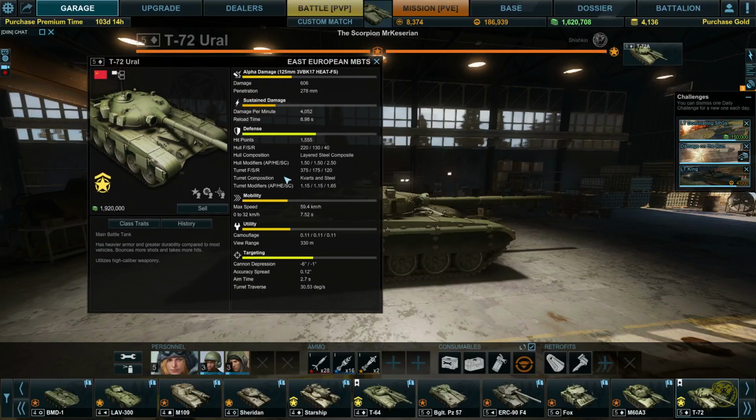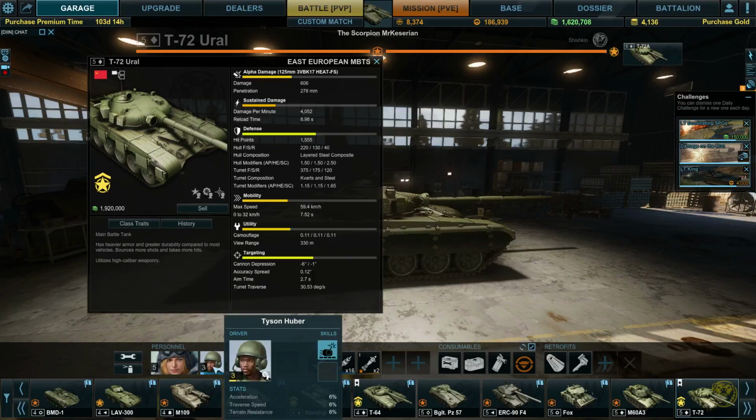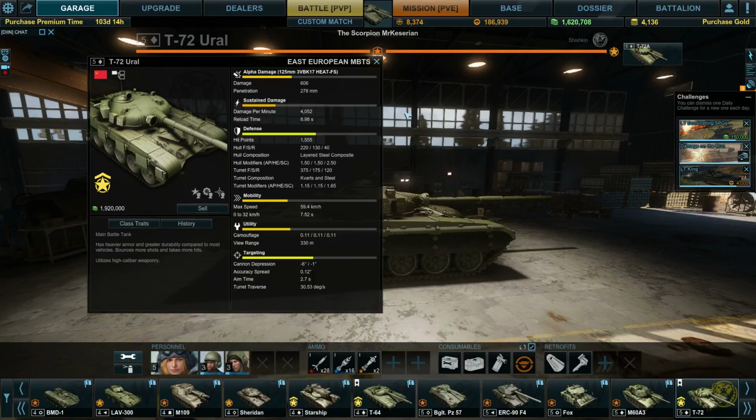So, what do I think of it? I like this tank quite a bit. It has a very, very good punch. Has a lot of damage it can dish out. I, of course, have Freya equipped. And for my loaders, let's take a quick look at the crew details.